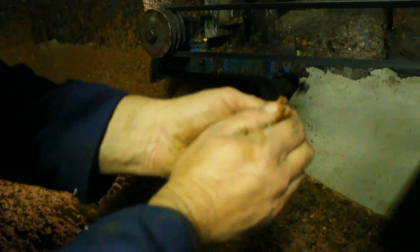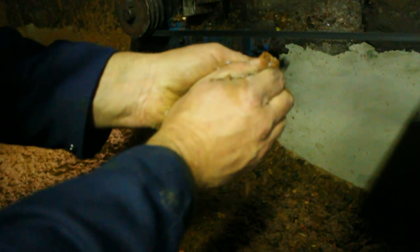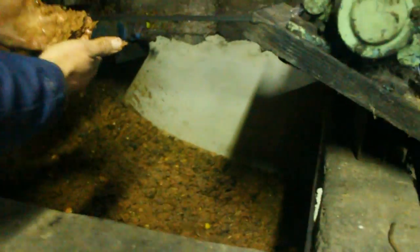And after 30 minutes or so, the pulp is starting to turn red. T'as le jus qui sort. Ouais. À la main. Cidre, cidre à la main.